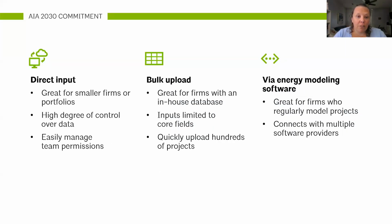And just a reminder to everyone, there are 3 pathways to reporting. One is direct input, so that is interacting with the DDx platform itself. The second is bulk import, so this is when you download the spreadsheet and probably are tracking your data in an in-house database. You match up your spreadsheet to our spreadsheet, and you upload all of your projects in one fell swoop into the DDx. And the third is via energy modeling software through an API. So you can be in Cove tool and export your project straight from Cove tool into the DDx and report that way. We will talk a little bit more about those later.